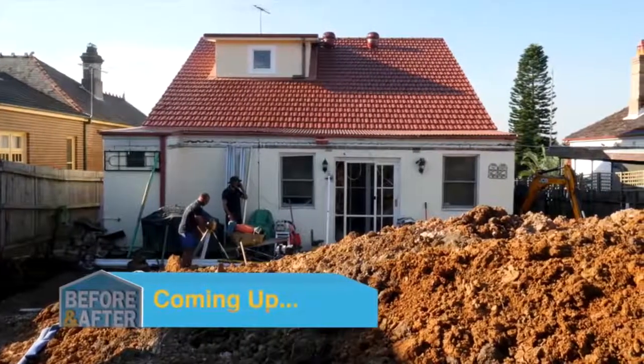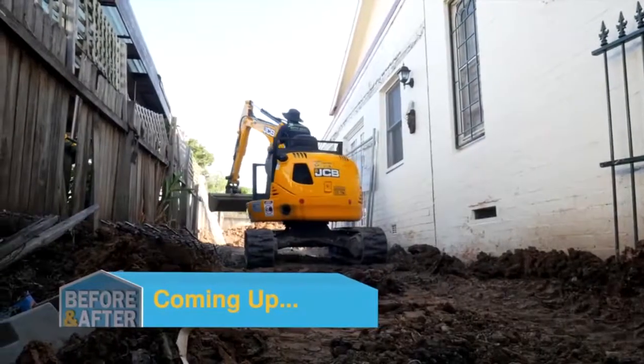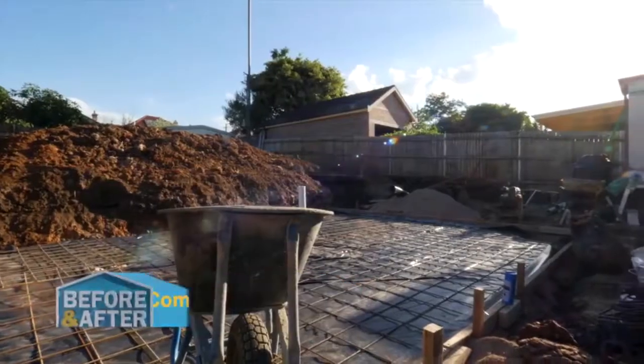Coming up, the house starts to take shape, but not without a few hiccups. We'll check in to see how things are going when we come back.